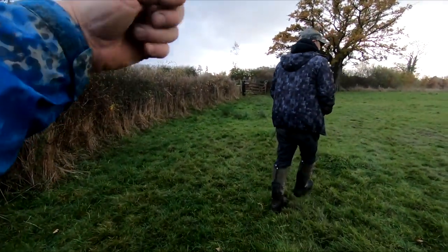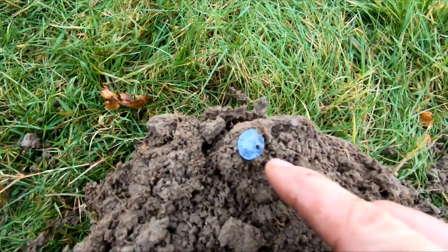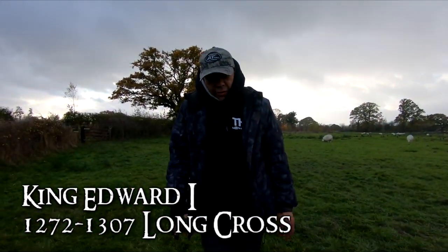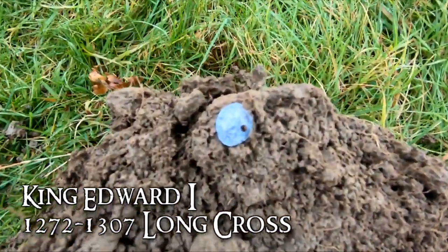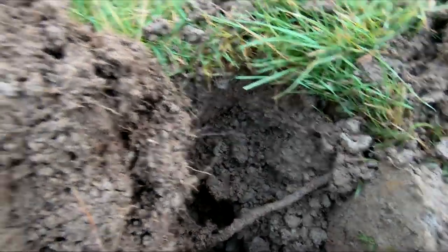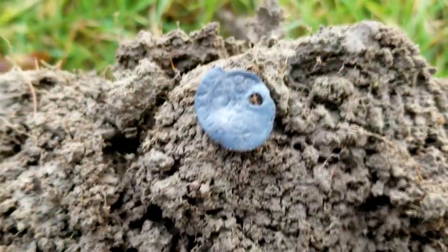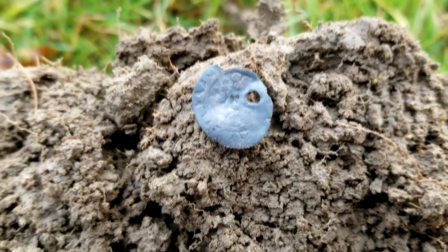I came from that field over there, back over here to where the hammered silvers are right here. And I just dug a different hammered silver. This is Edward the First, you said? Yeah, 1272 to 13. That 13th century hammered silver. Check it out. It's even hold. Long cross coinage. Long cross coinage. And it sounded like an iron tone in here. Check that out. I'm going to get the other camera and I'll give you a close-up. As you can see right there, it's definitely a hammered silver, long cross, 1272 to 13.